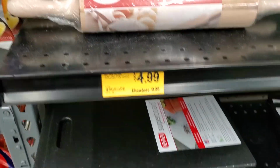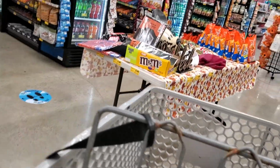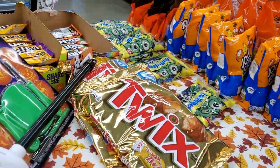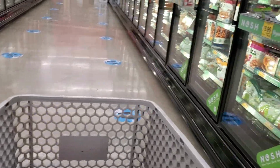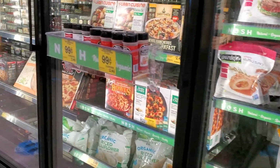Cutting boards and that kind of thing. Oh, here's Halloween. What's left of Halloween? Okay, I'm almost done. I don't really think I need much more. I was looking for orange juice, but that's okay.